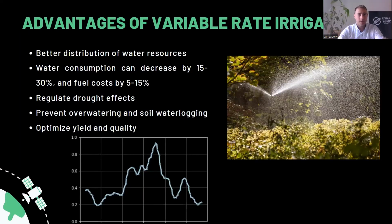But the results are very promising. So the main advantage of this variable water irrigation is the better distribution of the water resources, especially in the places where there is not enough water to cover all the need. The water consumption then can decrease by 15 to 30%. And in places where fossil fuels like oil are used for powering the tanks and the pumping systems, it's also decreasing the costs of fuel by 5 to 15%, which is already quite a big cost for the farmer.